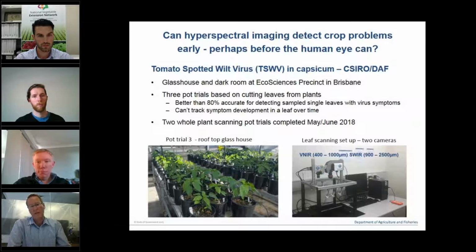So it's looking at a very near infrared camera that's running from 400 to 1,000 nanometers, and then a shortwave infrared camera, which produces a wavelength, which I'll talk to later on. And then the aim of the work is to see whether that wavelength can decipher infected from non-infected plants. How does it do that?